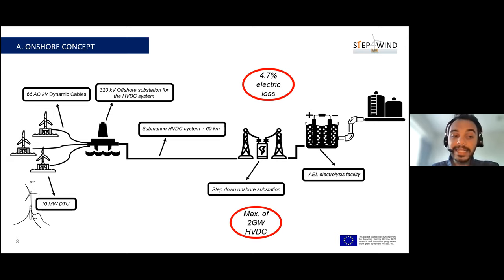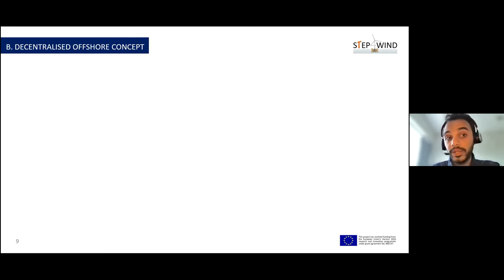As well as that, the maximum HVDC capacity available in the market at the moment is 2 gigawatts. So if we're talking about a greater farm size, let's say a 4 gigawatt farm, it would have to have 2 parallel HVDC transport systems. And this is a major addition to the cost.